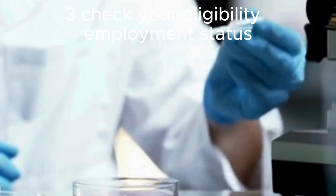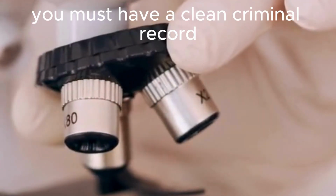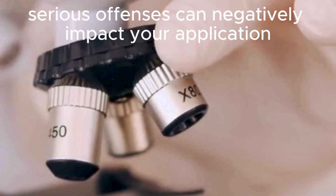3. Check your eligibility. Employment status. Ensure you are currently employed and your job status is stable. A permanent residence application typically requires that you are employed or have a reliable means of financial support. No criminal record. You must have a clean criminal record. Serious offenses can negatively impact your application.